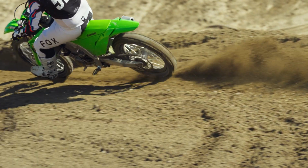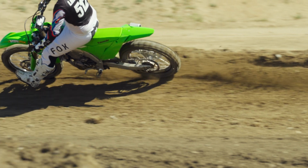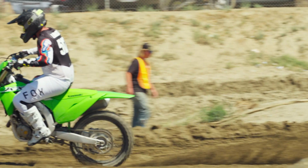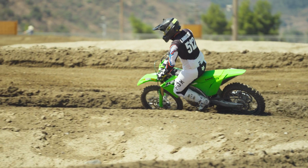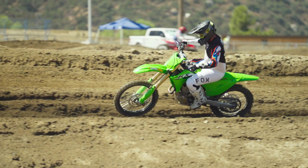The stock wheelbase is pretty short. I do like how it turns. A long wheelbase does make the bike feel longer and more planted in certain situations, or just gives the bike a longer character, but it also reduces turning at times. A long wheelbase wasn't the magic answer. It was good in some areas, not good in others.